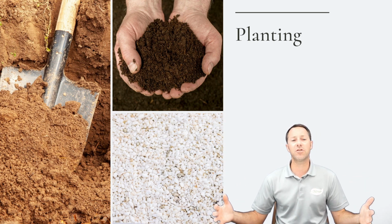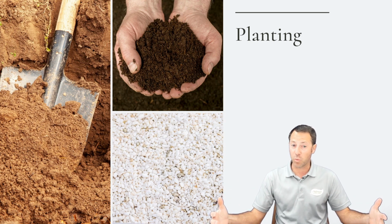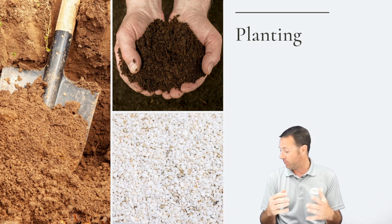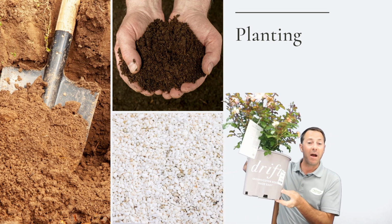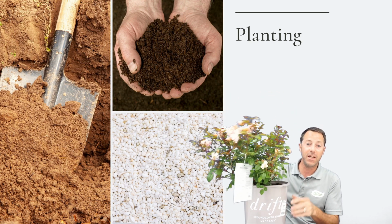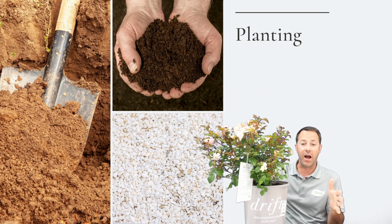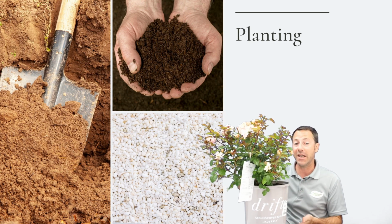But if you're amending just your hole, then you want to make sure you dig the hole 3 times wider than the root ball. When you have a root ball of a plant, like I've got a shrub rose right here, I want to dig my hole as wide as this, 3 times wider. So I want plenty of space on the outside to be able to plant this plant, to be able to backfill it. And then I don't want to dig it any deeper really.